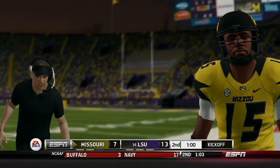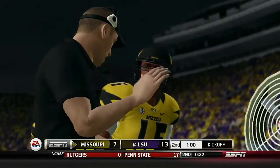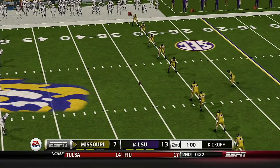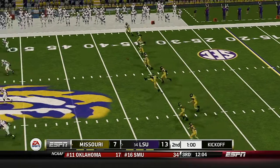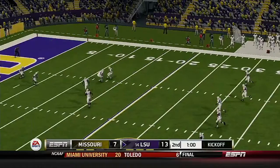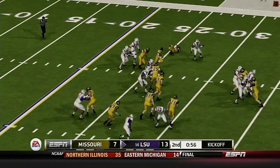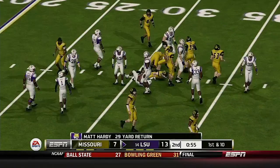It was an 8-play, 68-yard drive, and it's good for 7 points. Brad, I love these kind of drives. They're old school, grind it out and earn the yards and just rip the heart right out of that defense. So our score, 13-7. Hardy fields it at the 2. And he's tackled at the 30.